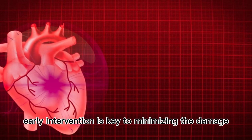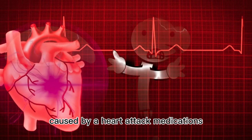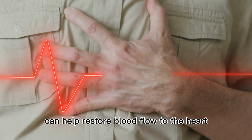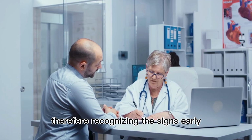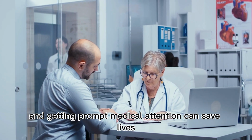Early intervention is key to minimizing the damage caused by a heart attack. Medications, procedures like angioplasty, and sometimes surgery can help restore blood flow to the heart and improve outcomes for those experiencing a heart attack. Therefore, recognizing the signs early and getting prompt medical attention can save lives.